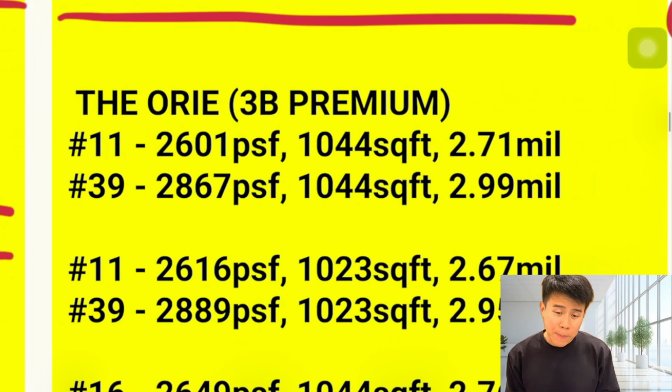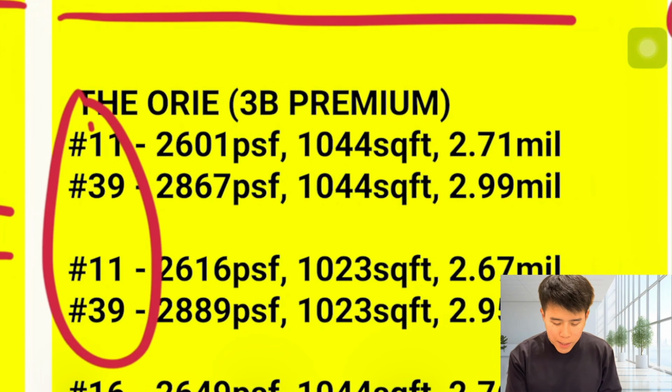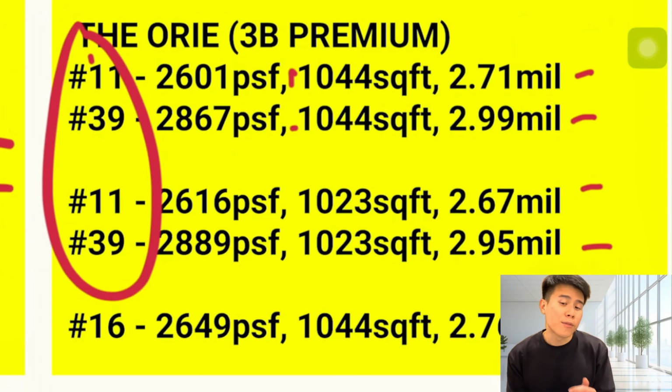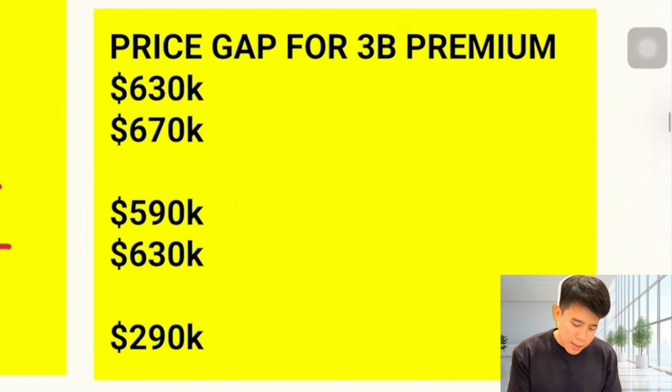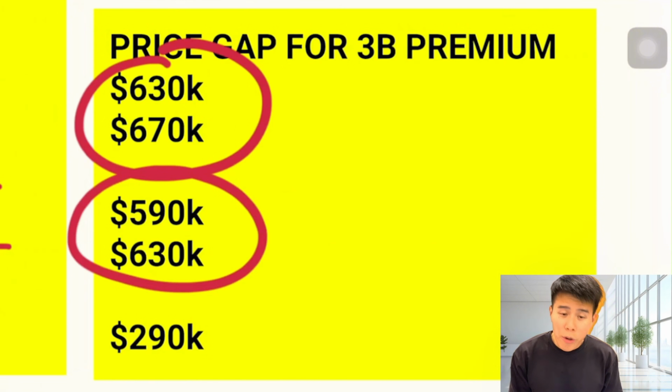So when you compare respectively to a 3-bedroom premium at the Orie, so same floor types, okay? So in the end, PSF also will change accordingly. Then we have 2.71 million, 2.99 million, 2.67 million, 2.95 million for the different sizes. And this will come up to a price gap of 630,000, 670,000, 590 and 630k.